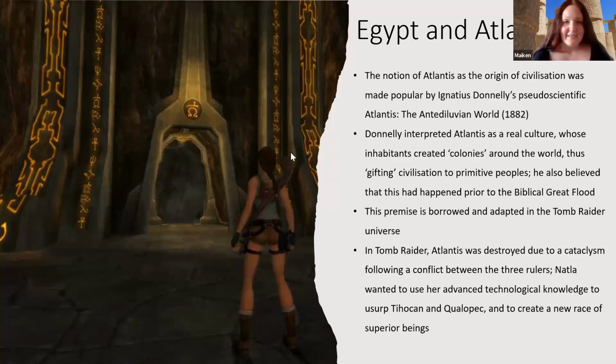So when it comes to Egypt and Atlantis, the notion of Atlantis as some sort of origin point of human culture is a fairly old concept. We can trace its emergence in popular culture to a very influential book written by Ignatius Donnelly.